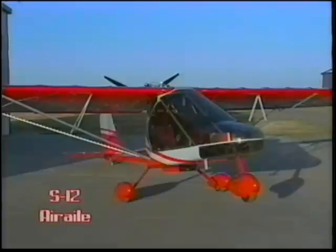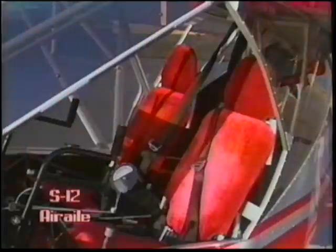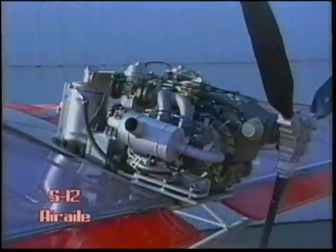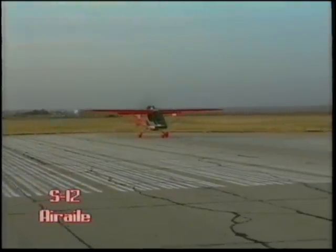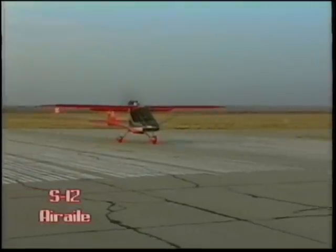The S-12 Airaile went into production in March 1990. It was created in response to many domestic and foreign requests for an economical two-seat pusher, a plane that is easy to assemble, fly, and maintain. Brisk sales of this model confirm we hit the design goals on the mark.